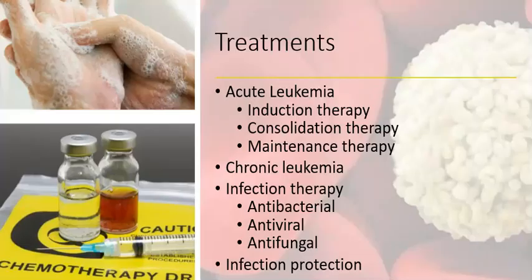You want to educate on infection prevention, hand washing. They'll be in a private room. HEPA filtration for the immunosuppressed. They'll have daily labs, assess for signs and symptoms of infection, such as on their skin, mucous membranes, lungs, urine. Turn and reposition every 2 hours, and then good hygiene as well as nutrition.